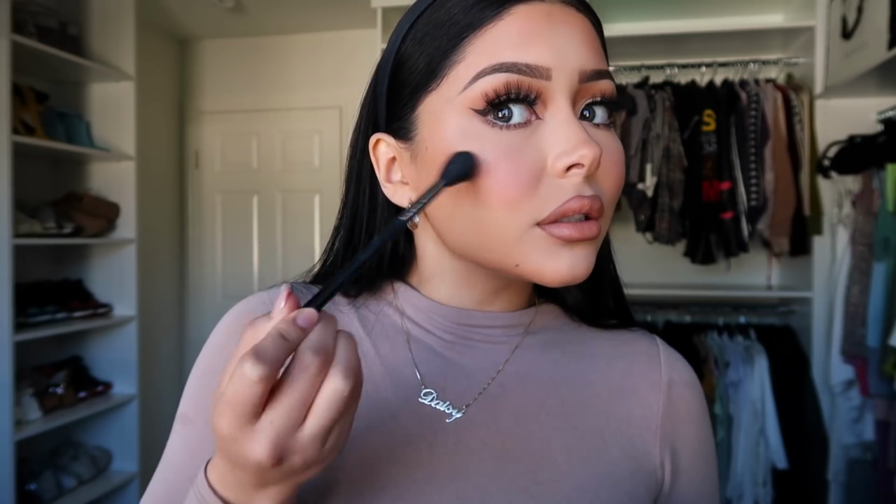Now I really like to apply this on the temples. Do you guys see how it just instantly gives you like that sheen? I don't like it too intense anymore. Just gonna add the tiniest bit on my apples of my cheeks. I like it more emphasized on the side than on the apples of my cheek. As if my nose wasn't snatched already, bitch, we better make it more snatched.